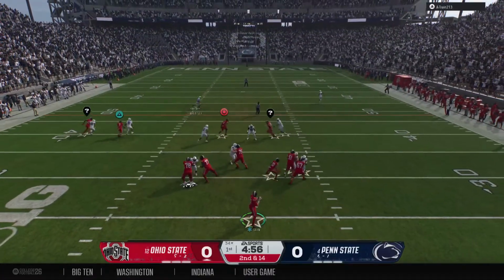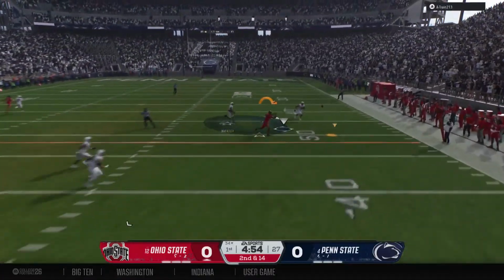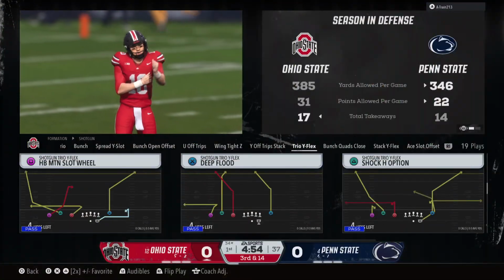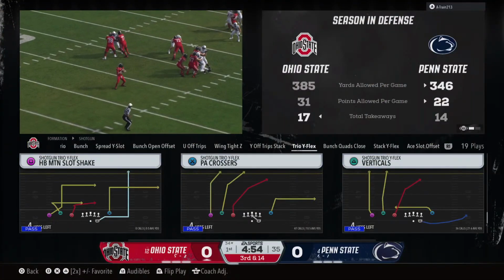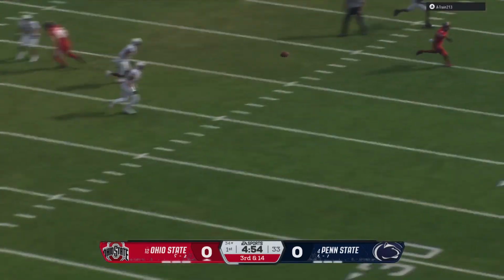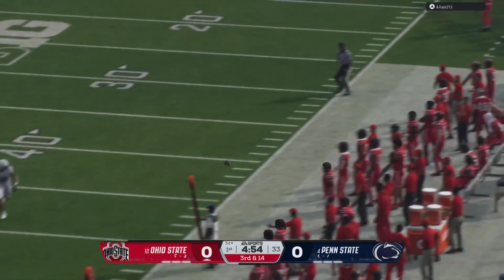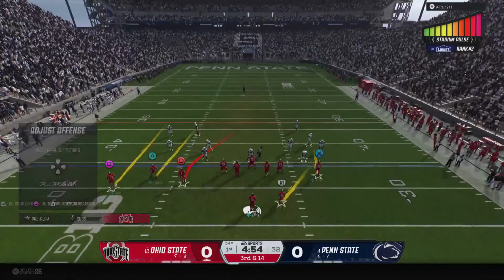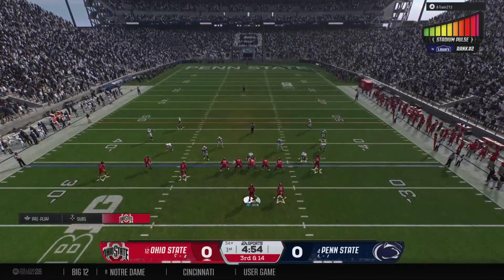Looking to pass. It's Sayan. Fires it to the wideout. Oh, and he misfires just beyond the receiver's grasp. Boy, what a call here by the offensive coordinator. Dialed it up perfectly. The play looked like it had a chance for a big gain. Unfortunately, the quarterback was off on the accuracy, put that ball too far out in front of the receiver.